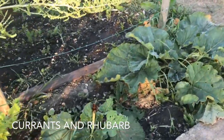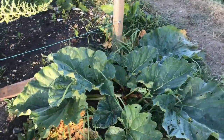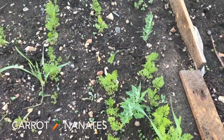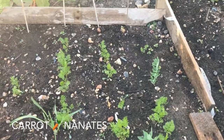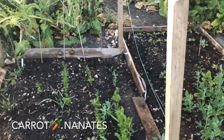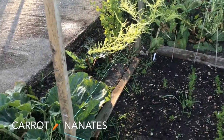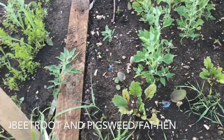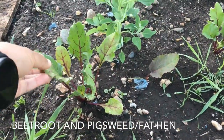The rhubarbs, one is really well growing and the other is struggling. This is the carrot bed. Patchy growth. Wherever there aren't any more carrots, I have re-sown some more seeds. So let's see if it will come up. The covering needed to be taken away because it was all damaged by the strong winds.